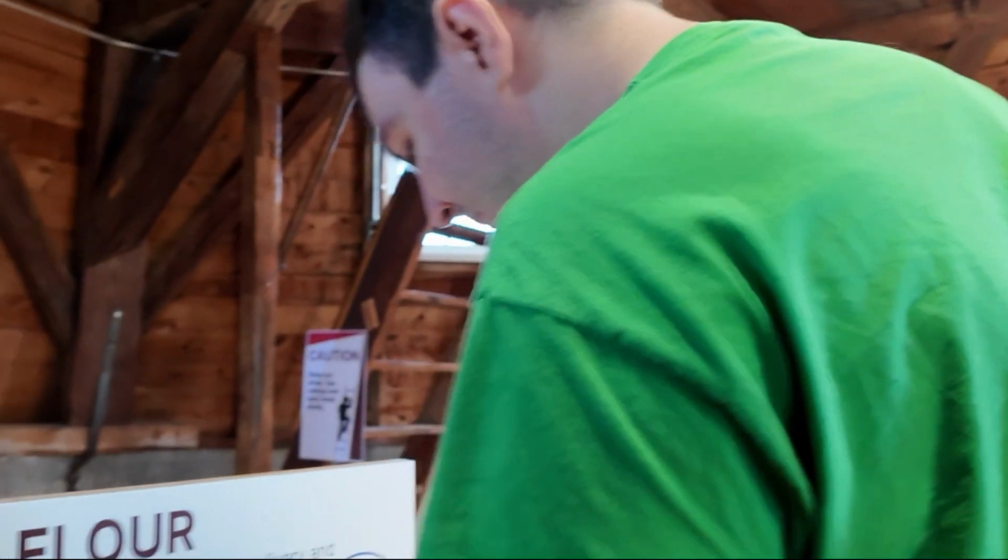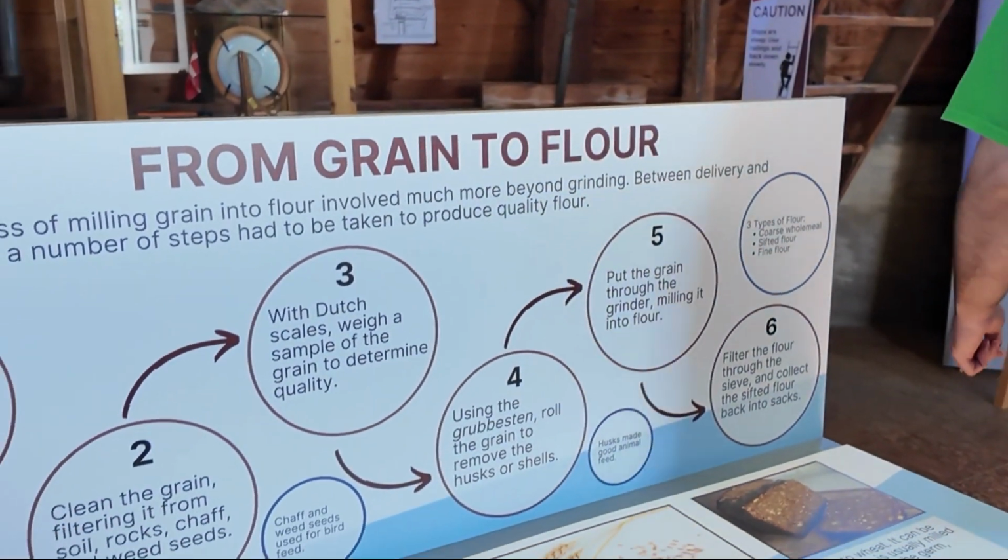Craig, what do you think of the Danish windmill? It was wonderful, Mama. I give it two thumbs up. Have you learned anything today? Yeah, I learned about the windmill. What about the windmill? They make flour out of it from the weeds. Mm-hmm. Weeds. No, it's because he's reading this right here.